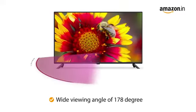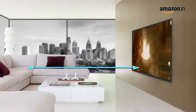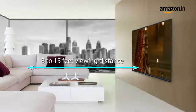This TV gives you a wide viewing angle of 178 degrees. The recommended viewing distance for this TV is 8 to 15 feet.